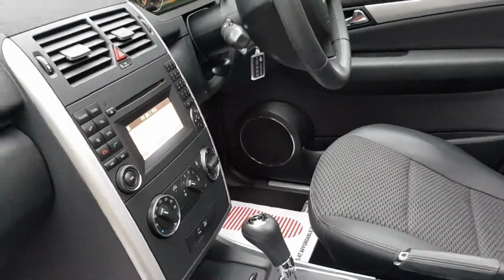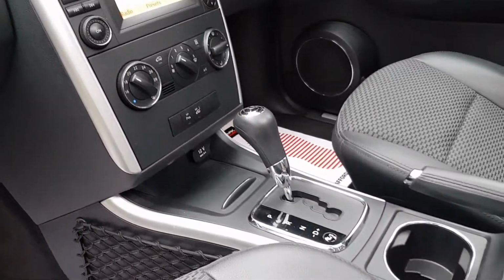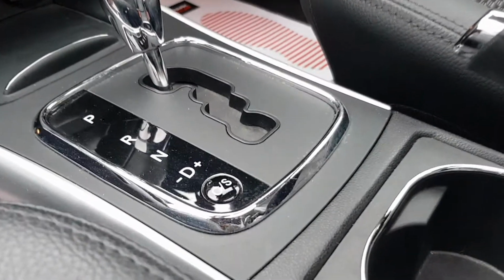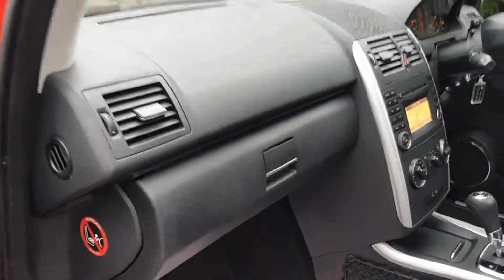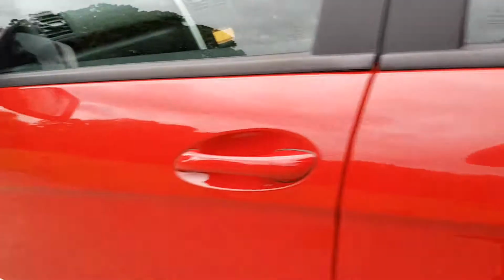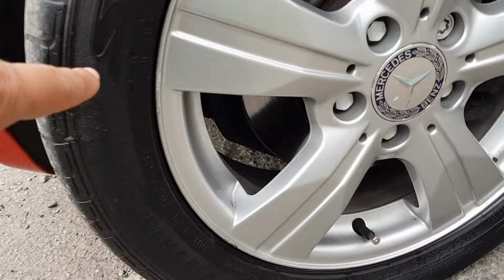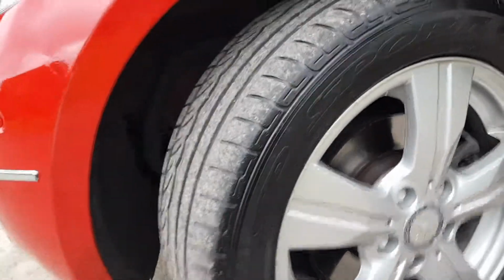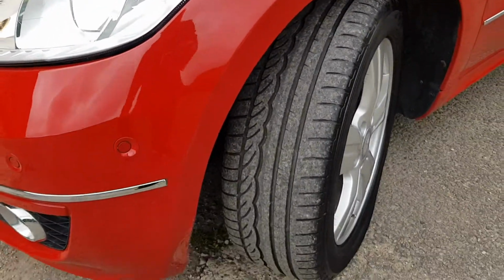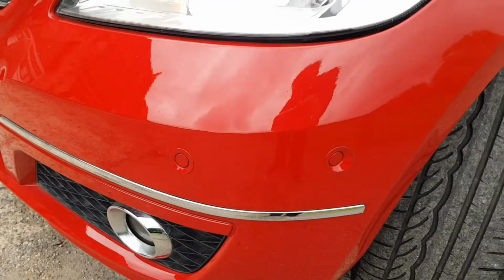Air conditioning, super nice and ice cold. You've got your sports functionality for the gearbox as well, the button down there. Right, look at the time. So, alloy wheels. I think this is the only one that had a tiny little scuff on it, just there. We've touched it up, by the way, it's tiny, but we touched it up. Tyres all look fine condition, and that's your front parking sensors as well.